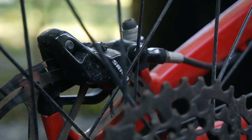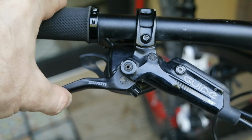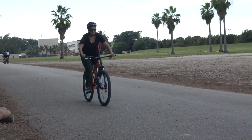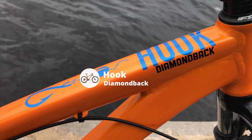used. Rather than tell you exactly what to get and where to get it from, I'd rather help you understand what to look for so you can choose a bike on your own. I'll be using Lisa's bike as an example because I chose it specifically for these reasons. At around $650, the Hook is of pretty good value.